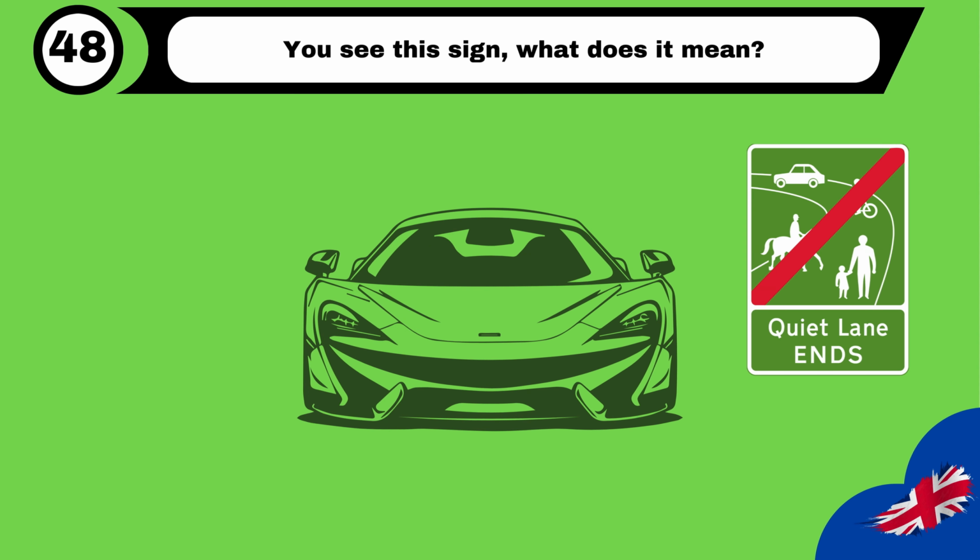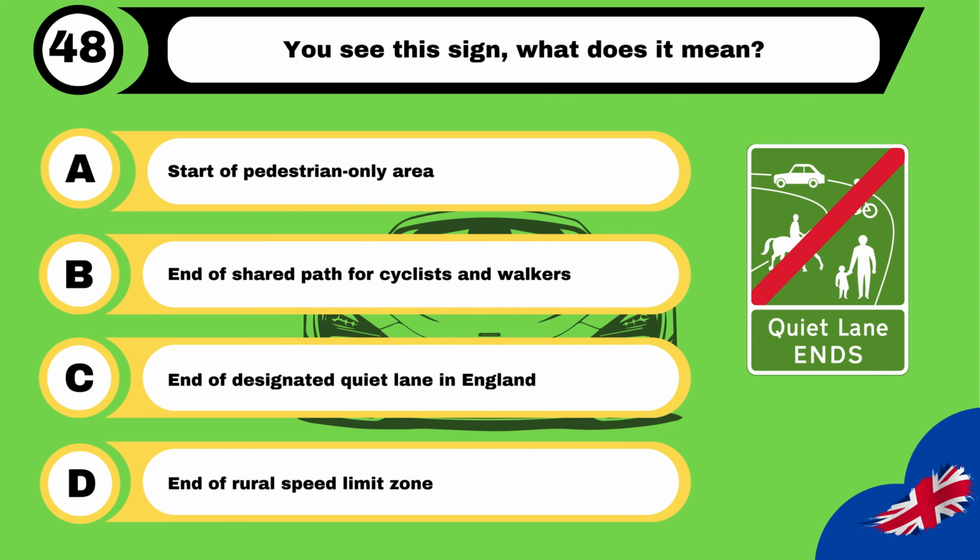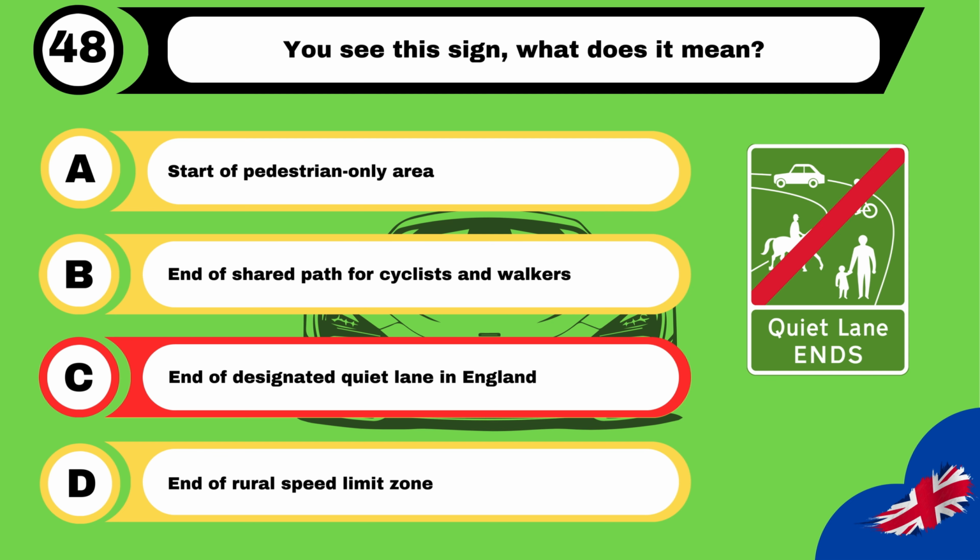Question 48. You see this sign. What does it mean? A. Start of pedestrian-only area. B. End of shared path for cyclists and walkers. C. End of designated quiet lane in England. D. End of rural speed limit zone. The answer is C. End of designated quiet lane in England.